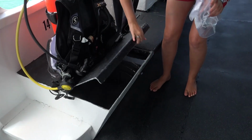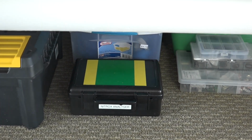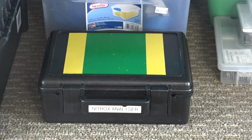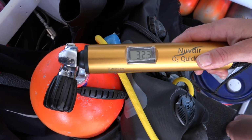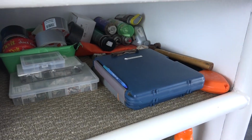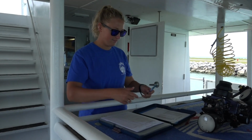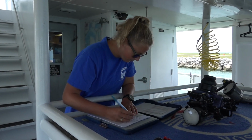For divers who will be using enriched air, the analyzer is located in a labeled nitrox box on the first shelf of the camera table. Record the metered number on your individual dive sheet located in a nitrox log clipboard, which can be found on the first shelf of the camera table.